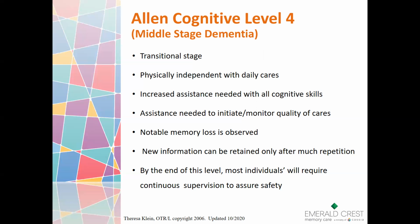This is where we notice more of those challenges with communication. They oftentimes will sound okay initially, but they'll start repeating themselves, repeating questions and stories. So those are some things to watch for. Typically at this level, they still can do things. They're just not remembering what cares to do. So that's why we see some of that disheveledness, maybe wearing dirty clothes over and over again.